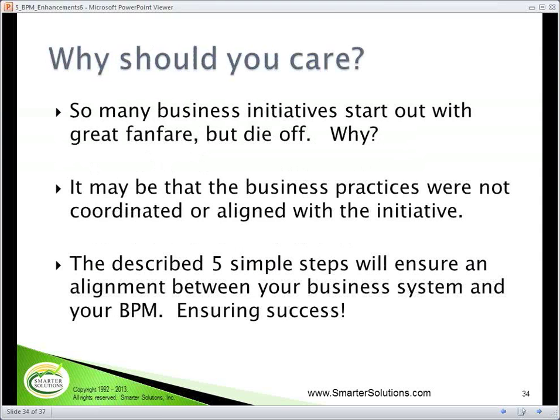So Forrest is going to wrap up here with why you should care about what we're talking about. I think the first bullet there talks about how we start out these big initiatives with big fanfare, but in reality, a lot of times, whether it's Lean Six Sigma or TQM or Lean or whatever we're talking about, it really doesn't positively impact the big picture, and it dies off. We don't have the people throughout the organization looking at this as a collective system.